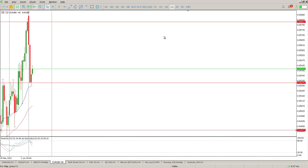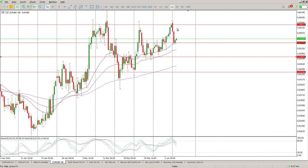I think if we go back to the 8 hour, I think that is our bigger range. So if we do drop below this area, expect us to get to this area. If we drop below that area, expect us to get to that area. That's kind of the moves at the moment, but that would be against the current trend from the last couple of weeks. So I would be very cautious on this one.